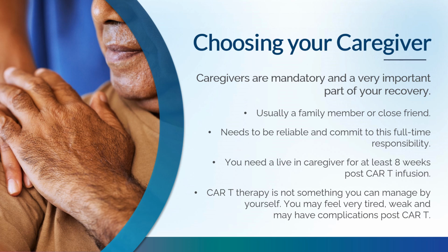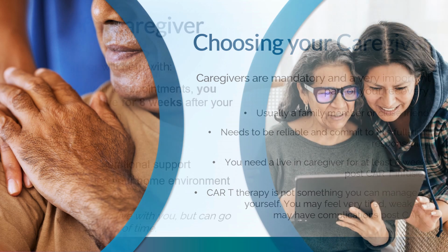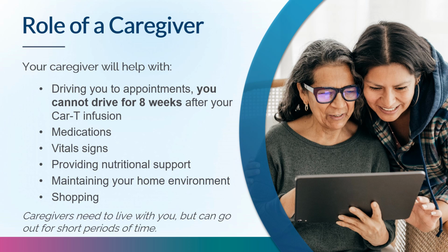CAR T-cell therapy is not something you can manage by yourself. You may feel very tired and weak and experience complications after CAR T-cell therapy. Your caregiver can help you with daily tasks, such as transportation to and from appointments, as you can't drive for 8 weeks after CAR T due to increased risk of seizures.